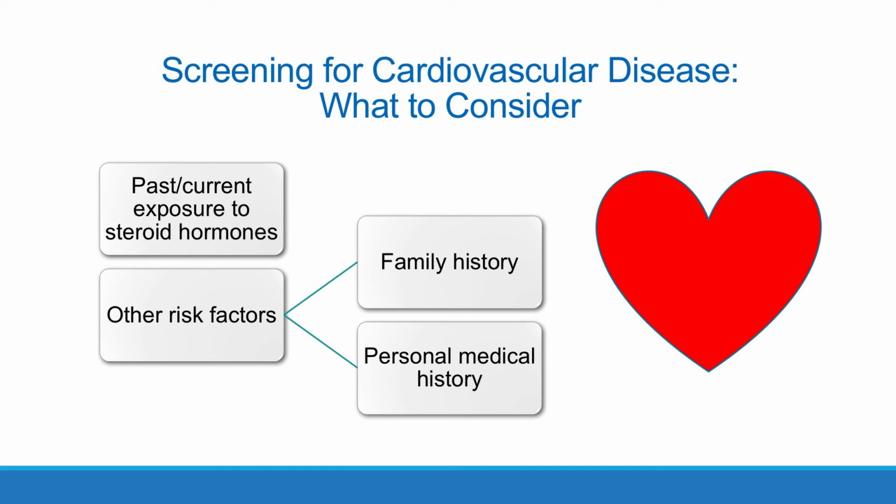Given the differing effects of steroid hormones on the risk for cardiovascular disease, one should take both past and current exposure to steroid hormones, as well as other risk factors, such as family history and personal medical history, into account when making decisions regarding screening for cardiovascular disease. When using cardiovascular risk calculators, consider using natal sex, affirmed gender, or an average risk, depending on the length of time since initiation of hormone therapy.